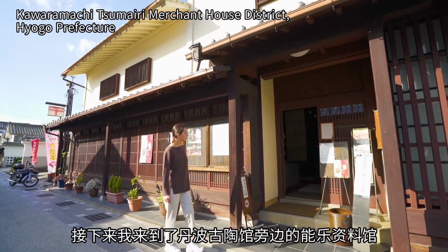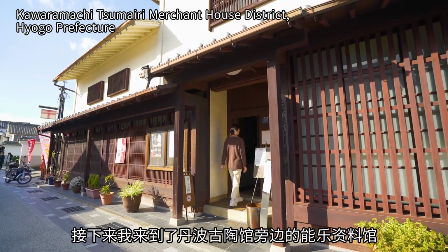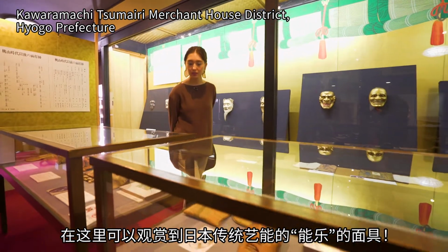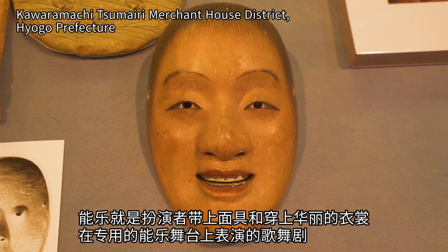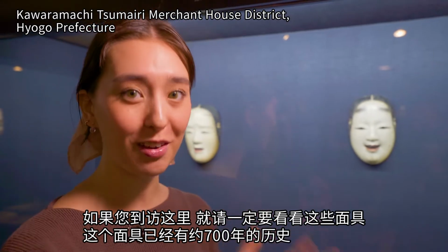Next, I went to the Museum of Noh Artifacts, next to the Old Tamba Pottery Museum. Here you can see Noh masks and other items related to Noh, a traditional Japanese performing art. Noh is a traditional musical performance which takes place on a special Noh stage using masks and beautiful costumes. So if you visit here, this is the mask I would love for you to see.